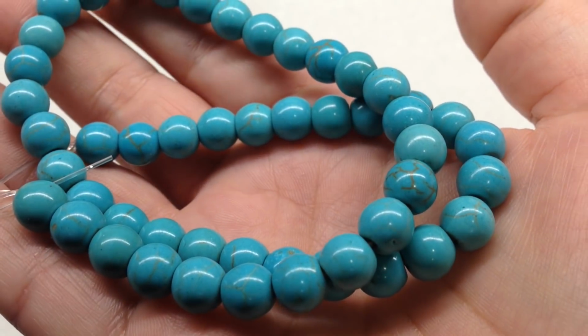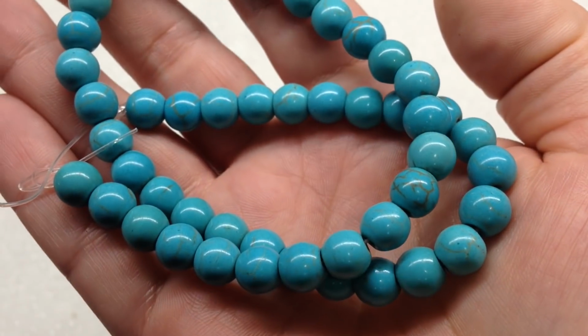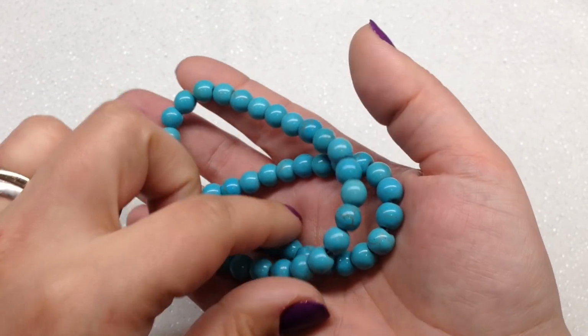You can see that these have a little bit of a veining effect, the dark brown veins you can see especially in this bead right here, which gives it that look of turquoise. But I think this strand is going to go a long way, and I'll be able to do a lot of different things with it.